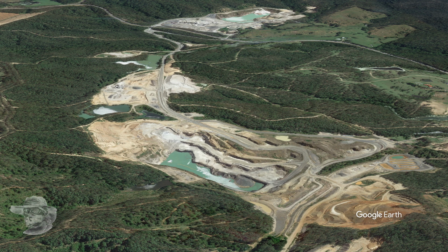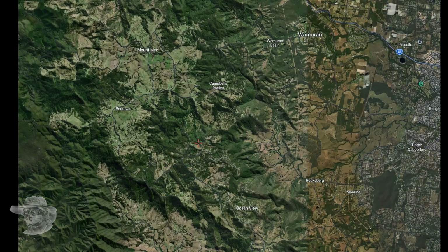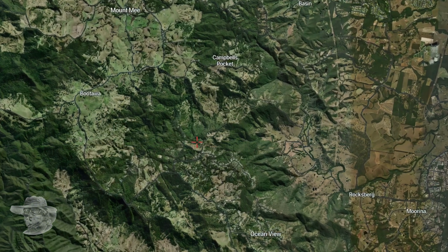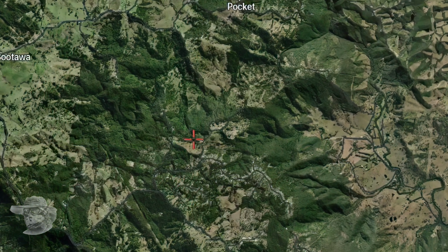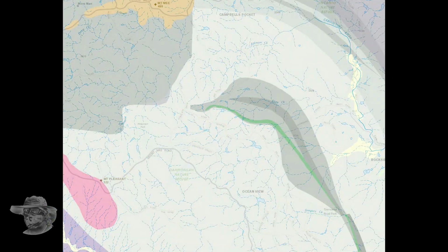So there you go. Anyway, let's have a look at the geology of this area, because it is quite interesting. Something a bit different going on here. So where are we? Well, we've just had a fly in, but here we are above Campbell's Pocket, Mt Mee, Budawa, Ocean View, Roxburgh. By the way, the Roxburgh greenstone that this is in is named after that location. Here's our little mine site here. The Zillman family, by the way, from the old Nunda thing.